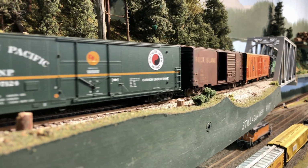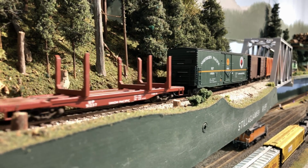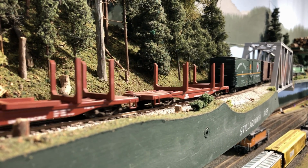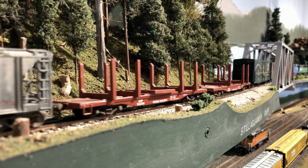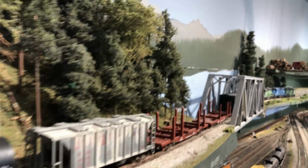This is the Stillaguamish River Bridge that the train is going over now. This entire scene is only about 6 inches wide.